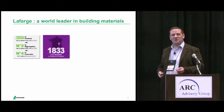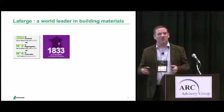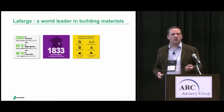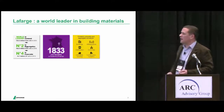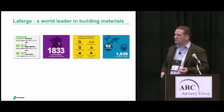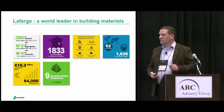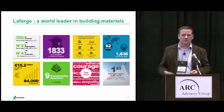The company has been founded in 1833, which explains also on the French side that we like paper rather than IT. But we are really good at making paper. We are providing cement, concrete, and aggregate solutions, building infrastructure, even oil wells. We do special cement for oil wells. We have 1,600 production sites all over the world in 62 countries, 15 billion sales. I mean, it's a pretty good company, plenty of sustainability ambition for the future. Very important, a lot of core values. And finally, we have the biggest research laboratory for materials in the world. It's based in Lyon, where I work.